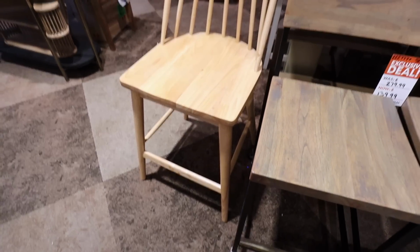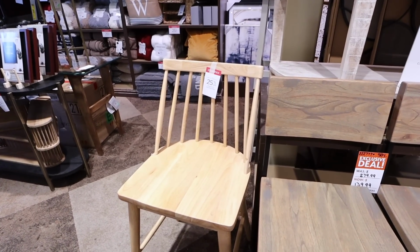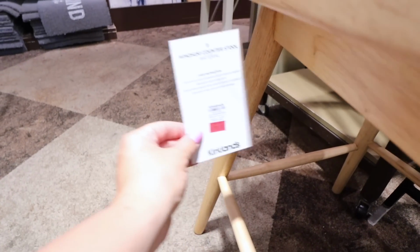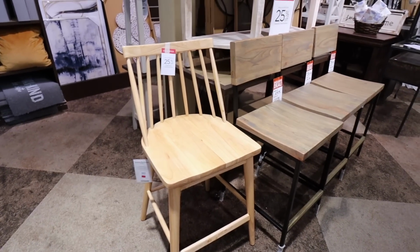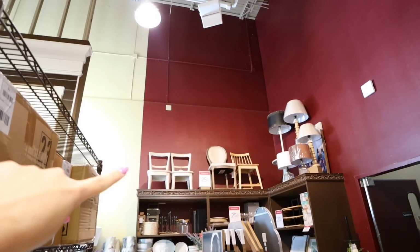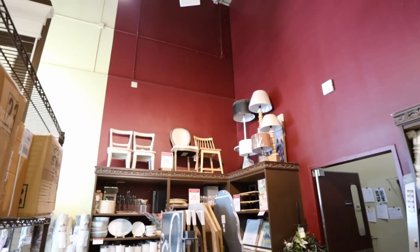Another really classic bar stool is this style, and they actually also have this in a dining chair option. I really, really like these. These are gonna go with any decor style. These are the Windsor counter stool in natural. They're marked down to $119 plus the 25% off. They do have a couple more chairs up there. I really, really like those dining chairs. The French provincial style is really nice, and then there's another one of those bar stools.